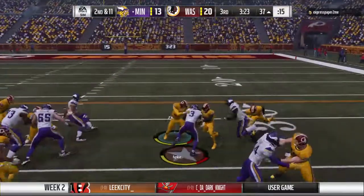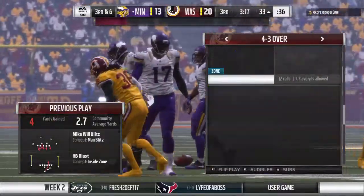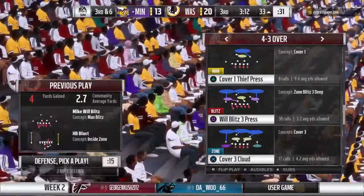Again, it's Cook. And he'll be taken down at the 33, a pickup of about 4. And that's one of the reasons you like to blitz even on rundowns. It confuses the blocking assignments. It doesn't allow those offensive linemen to get up to the 2nd level.